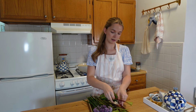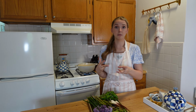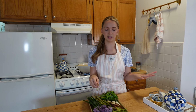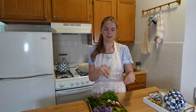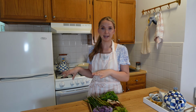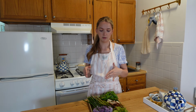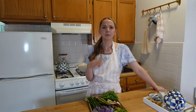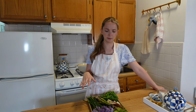But I'm gonna use the bottoms of these ramps as our allium in the risotto in place of a shallot or onion, and I'm just gonna leave it at that because I want to keep this pure to the ramps. That way I can really enjoy the flavor. And then we're gonna take the stems, the tops, blanch them, blend them into a little puree to add into the risotto. Originally I was gonna do the asparagus roasted as a side, but then I just decided you can chop them, blanch them, throw them in the risotto too.